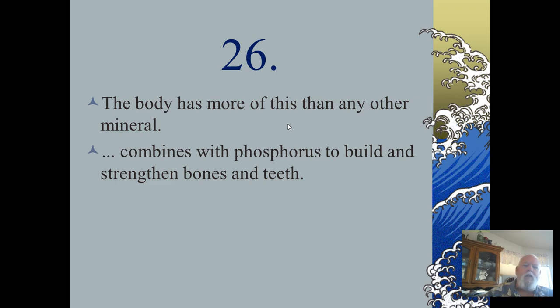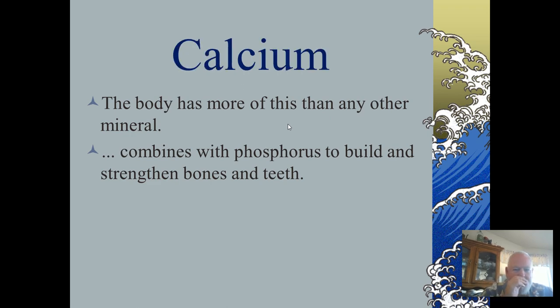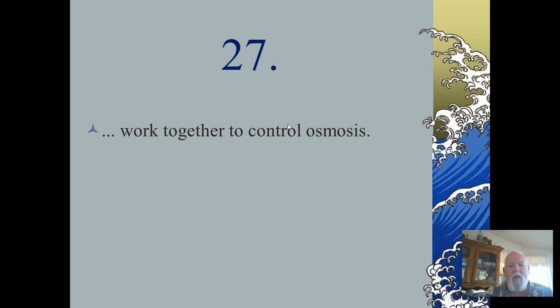26. The body has more of this than any other mineral, not any other substance, but any other mineral. And one of the largest organs in your body is, of course, your bones. And your bones are full of it. It combines with phosphorus to build and strengthen bones and teeth. It is calcium.